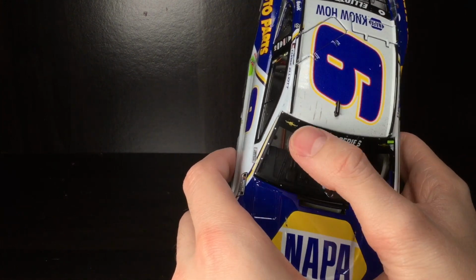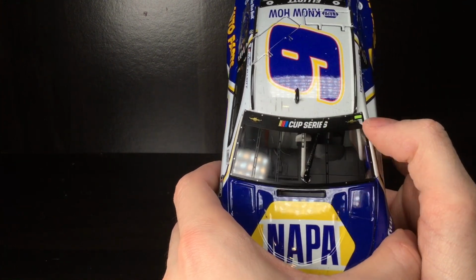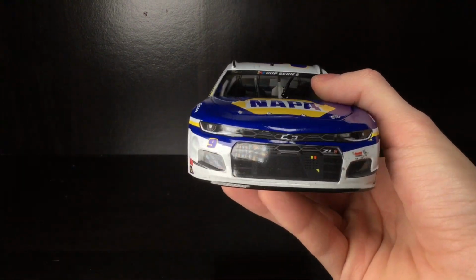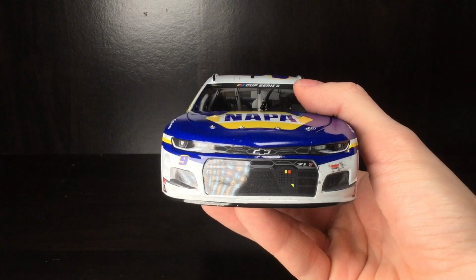Of course, you got your window bars, bow tie there, Cup Series. Got your window tear-offs. Over here to the front valence of this diecast here. And I got this diecast, fellas, over there at Circle B Diecast.